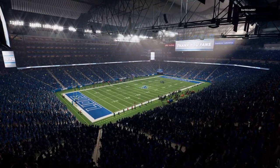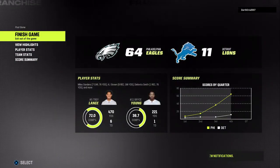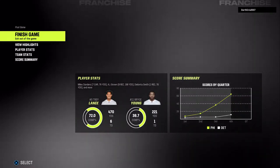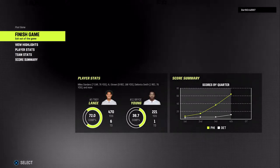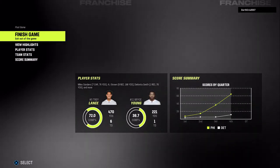So for the Eagles, they move a step closer to 500 as their record improves to 2-3. And they'll get another road date next week as their opponents will be the Seattle Seahawks. Meanwhile, for Detroit, they'll fall to 1-4 with a loss. And perhaps fortunately for them, they'll get an early bye next week and come back to action in week 7.